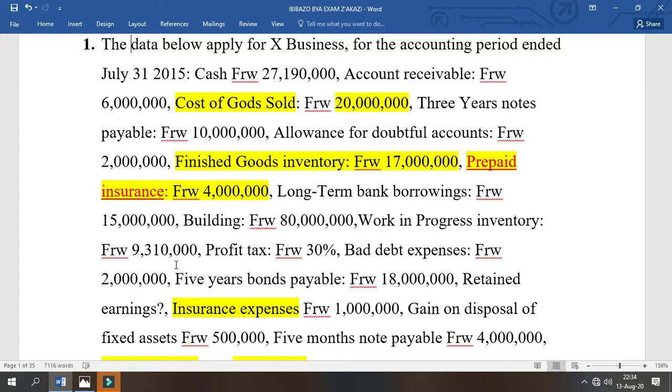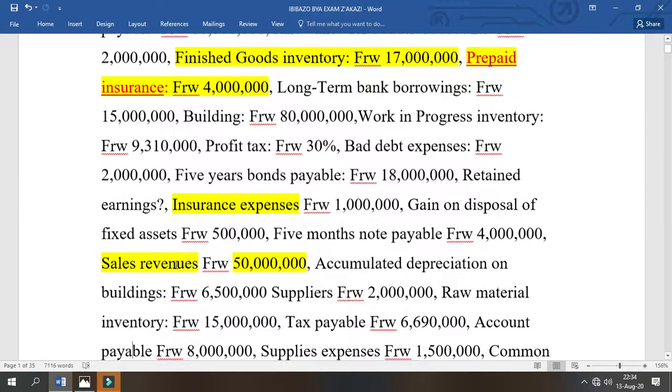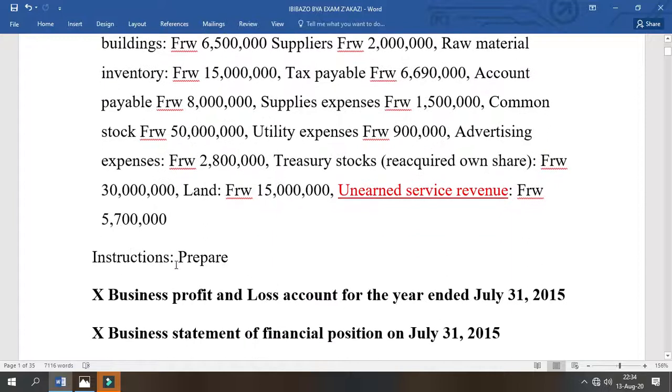So dear friend, dear followers, this question is related to the preparation of financial statements. The examiner is asking us to prepare X business profit and loss account for the year ended July 31st, 2015, and to prepare X business statement of financial position on July 31st, 2015.